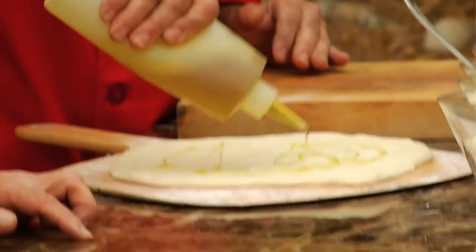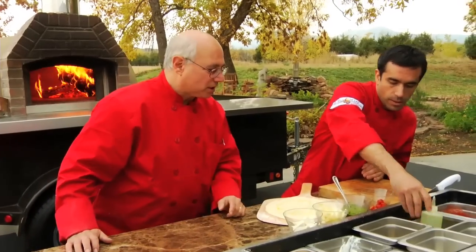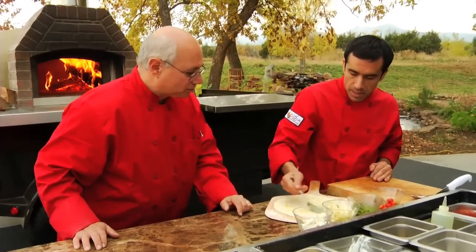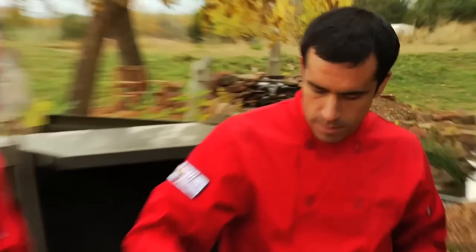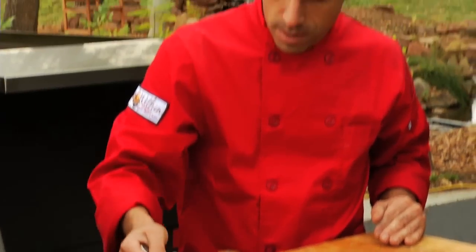First I'm going to drizzle down some olive oil just to slightly thin out the pesto. You don't need to put it actually in the pesto itself then, huh? You just put it on the crust? I'll put it right on the crust. Okay, good. Dabble it on. Oh, that's nice. And it gets this really beautiful green. I love pesto because it's all fresh basil. It's just an amazing ingredient.